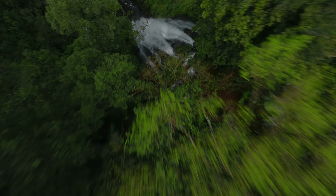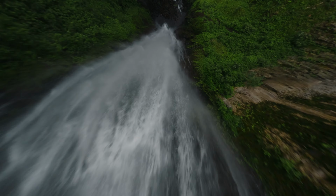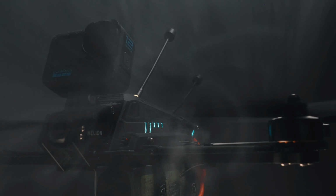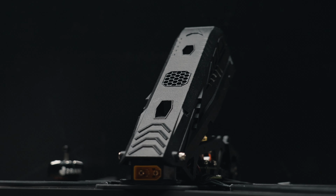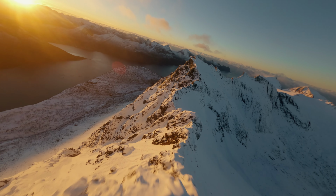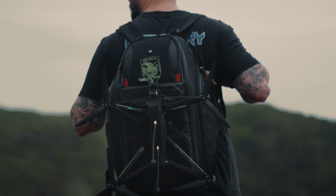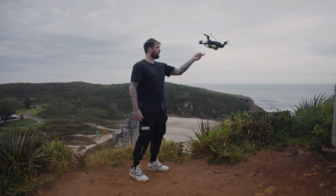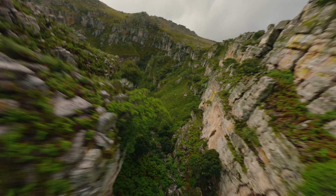HELION has better dive recovery and overall more control than traditional long-range crafts. Its unique aerodynamic shell allows for easy maintenance while protecting the cores of the powertrain when in use. HELION's distinct frame design was scientifically optimized to perfectly balance stability, weight, and rigidity.